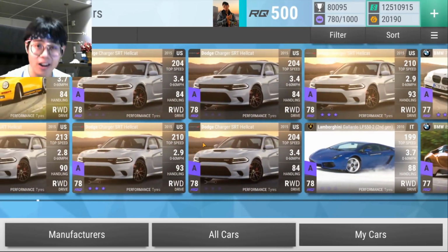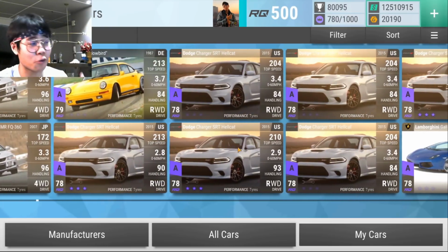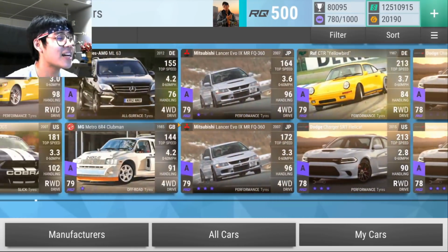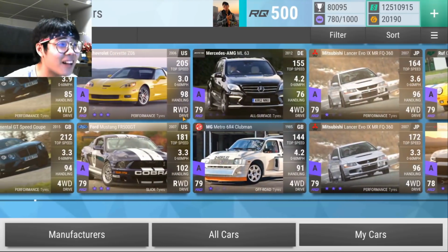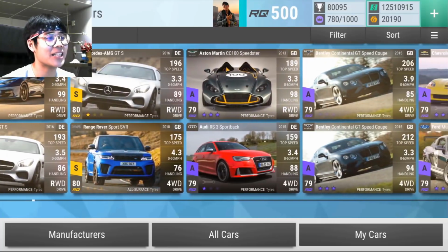And then we have my white army with the green army, now the white army, the Charger SRT Hellcat army, and once again same to the Challenger, I have 3 out of the 6 maxed. So I do have a lot of maxed Hellcats. I think I have like 7 maxed Hellcats in my garage. And then there you go, that's the end of the epics.